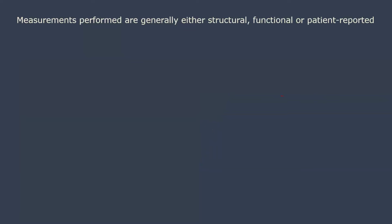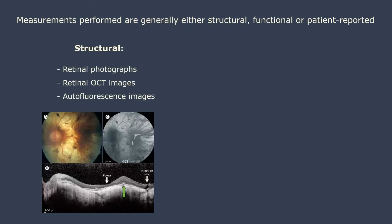measurements in clinical trials are broadly split into 2 or 3 categories. One is structural, the other functional, and more recently, there's patient-reported questionnaires, that sort of thing. But I'm going to focus on the 2, structural and functional. So structural are things like the retinal photography, the color photography, the OCT images, and the autofluorescence images. These are just some of the examples shown here, and they're generally all about photography.